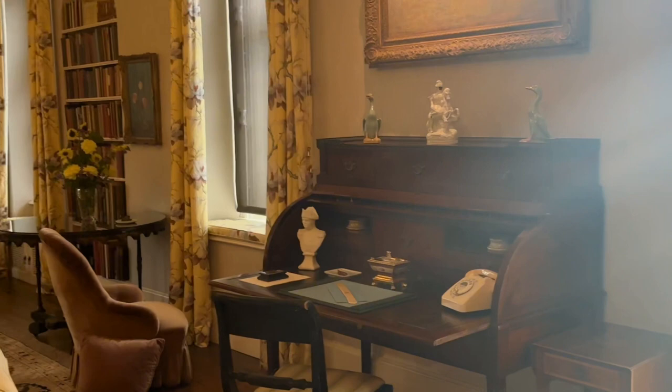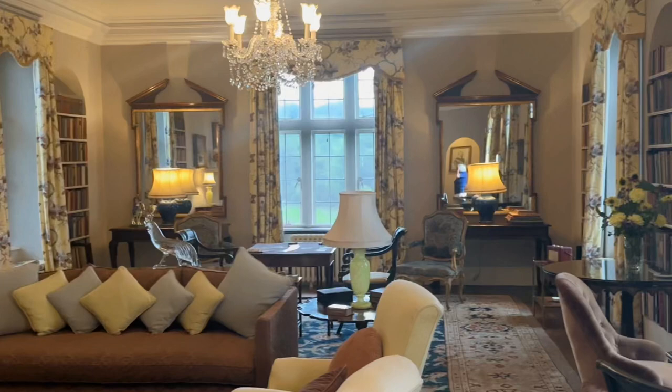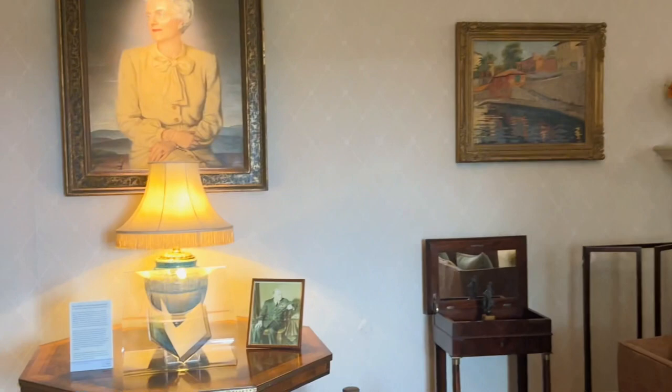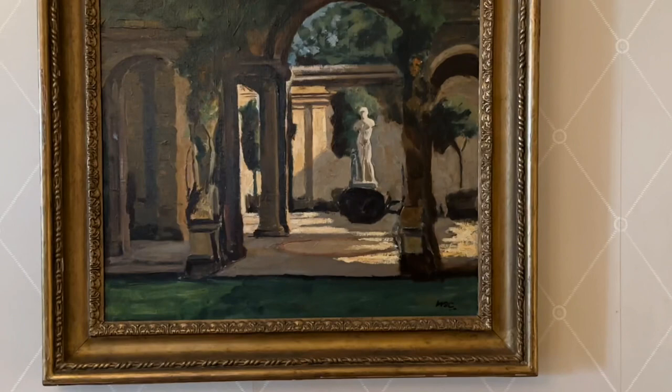But the first room that was open to us was the drawing room. And here you can see a painting by Claude Monet that was gifted to Churchill. So this room is rather informal and it's where the Churchill family would relax, host their guests, and where Winston would play the card game Bezique. This is a painting of the Italian gardens from Hever Castle.